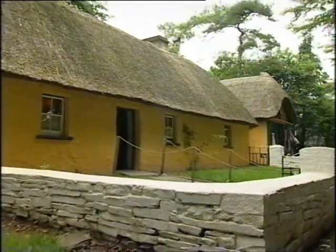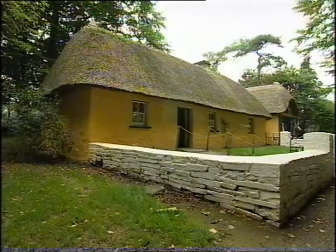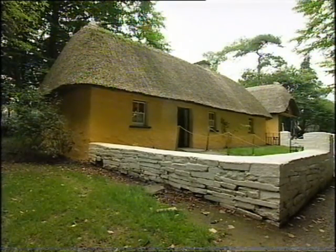And that's what's difficult for people like myself when we move a house and we put it into a setting like a folk park, is to give that feeling of how difficult life was at that time. Most of the visitors coming out now, I'd say, would say that they would love to have that house as a summer home.